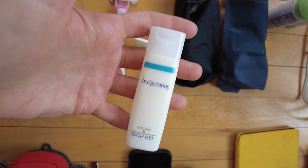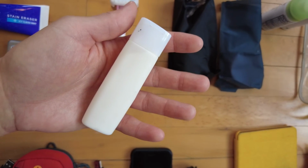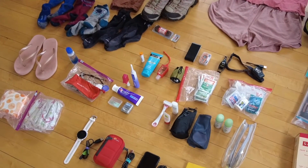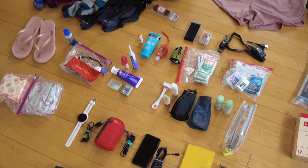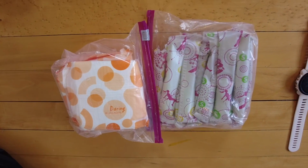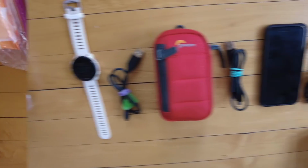I also bring face moisturizer that has sunscreen in it, and my face moisturizer is actually stored in a little hotel bath gel container that I took from a hotel. It's just a nice, convenient, slim shape that's more convenient than the container that my moisturizer comes in. And a sunscreen lip balm. And feminine hygiene products because history has proven that nature will always call at the most inconvenient of times. And that's it for toiletries.